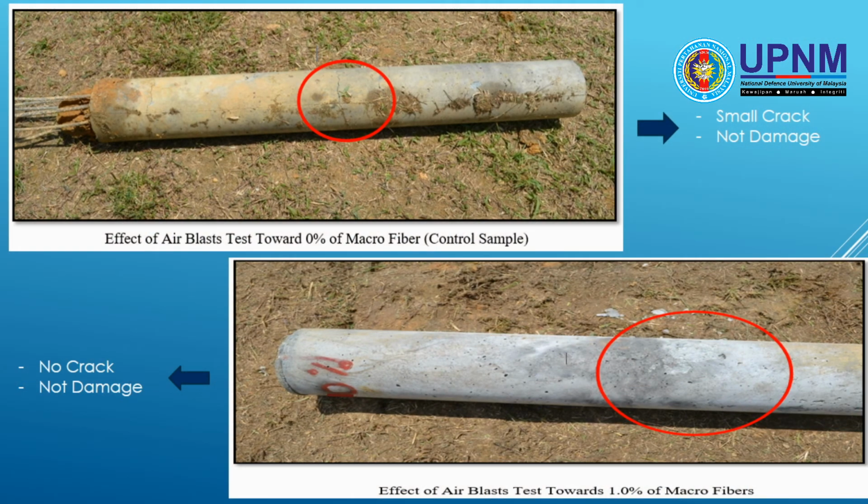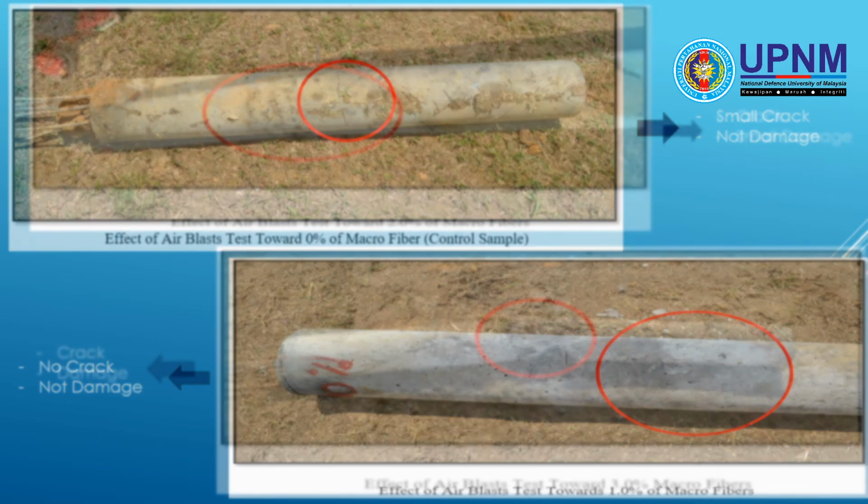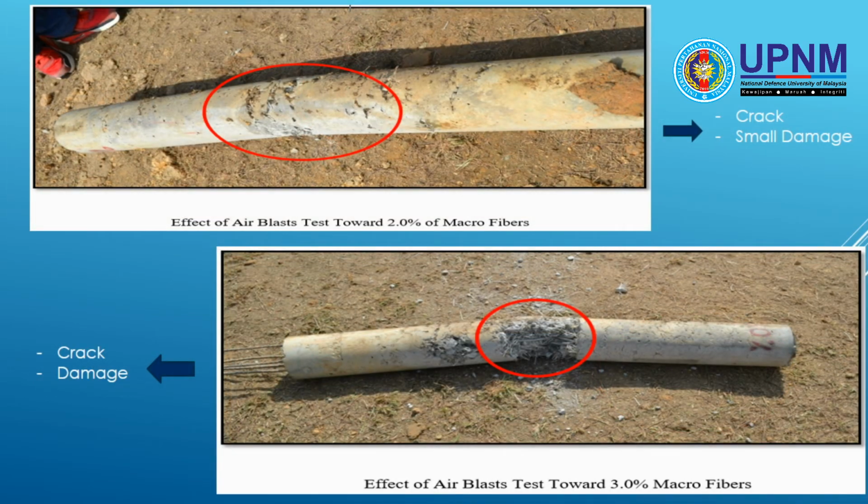This is the observation from the result of the blast test. The control sample have small cracks but not damage. The composite concretes using 1% of macrofibers have no cracks and also not damaged. The Bollard with 2% of microfibers have crack and small damage. But the Bollard with 3% of microfibers have cracked and totally damaged.